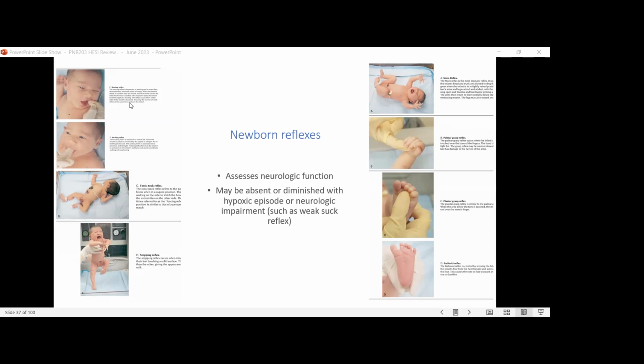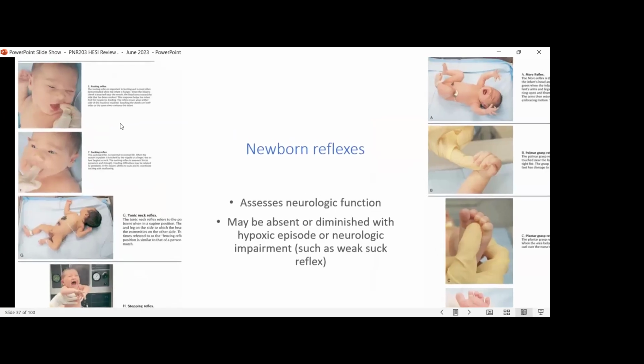So up in the corner here, this one's called rooting. And basically it shows the baby where to go for food. Okay, do you need food to survive? Yes, so that's a survival reflex. Okay, they need to have that.